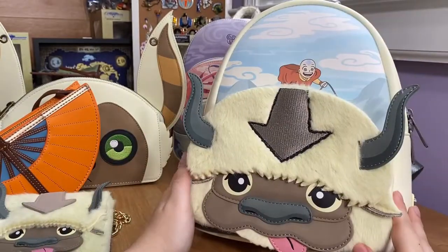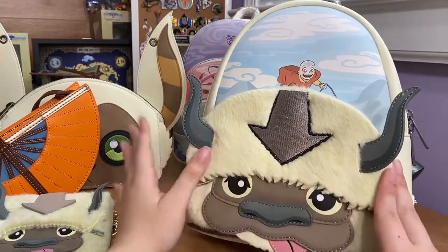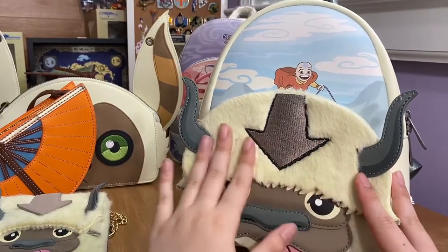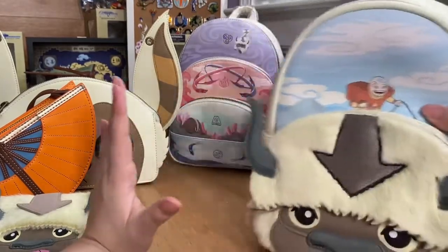Okay, overall I think it's quite cute and I enjoy it. Like I said before, the only issue I would have with it is it's so light colored. I would really be afraid of it getting dirtied or scuffed, especially the fur area. Okay, moving on. We'll go to the other Loungefly items.